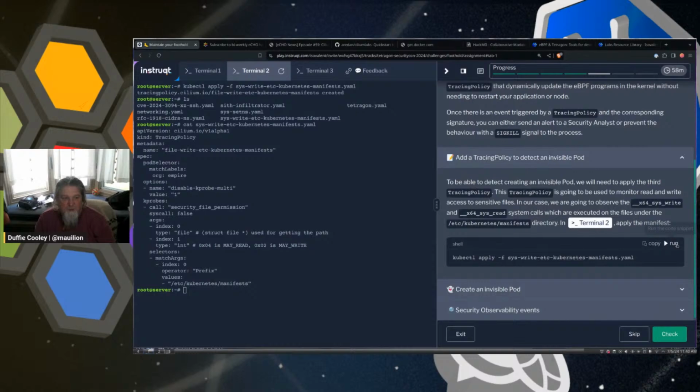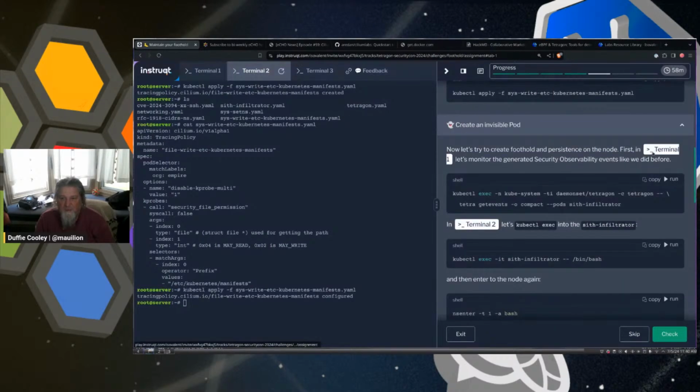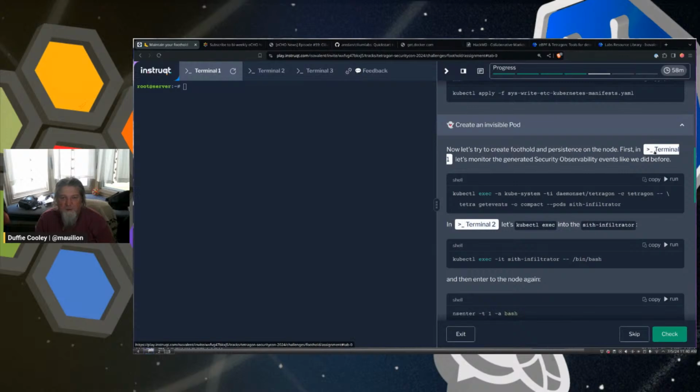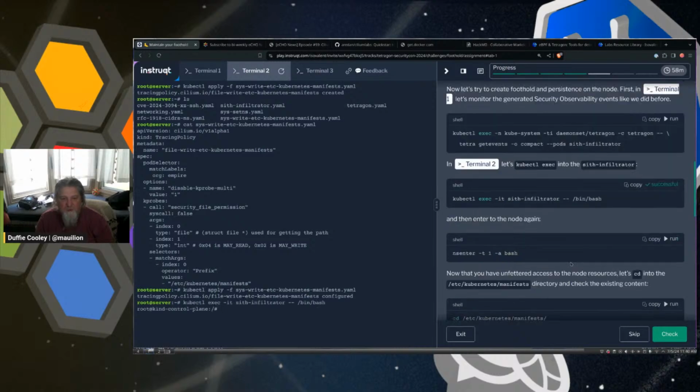So let's go ahead and run that command. I think we've already applied it. Yep, there it is. Okay, and the next one we're going to do is create the invisible pod. So for that, we're going to jump back into terminal 1. We're going to run this command, which will exec us into the Sith infiltrator. Actually, we're going to watch for events for the Sith infiltrator.